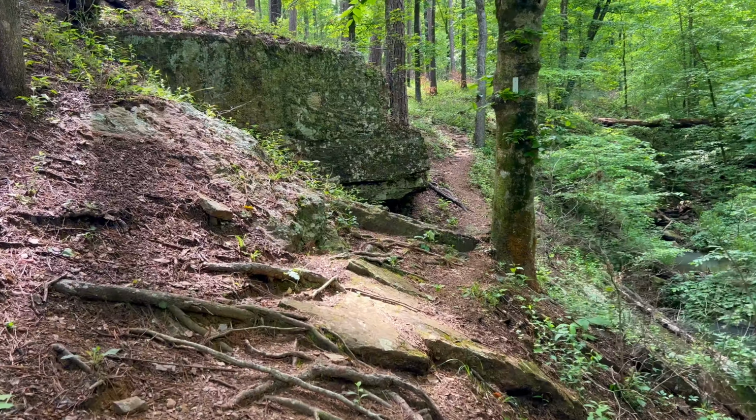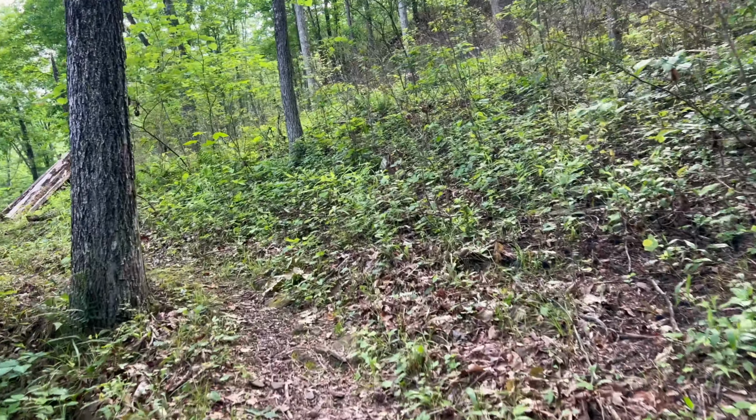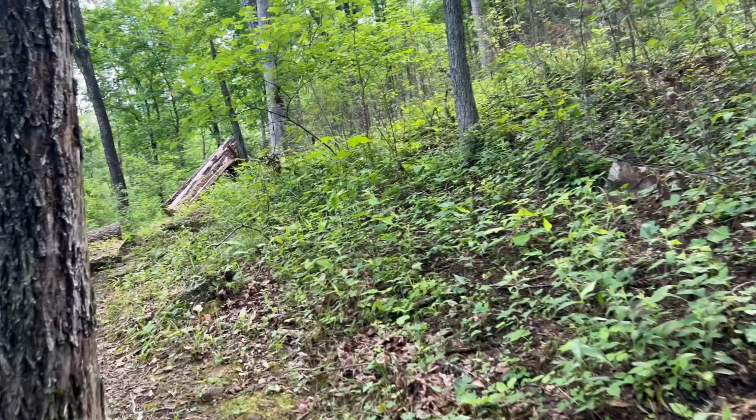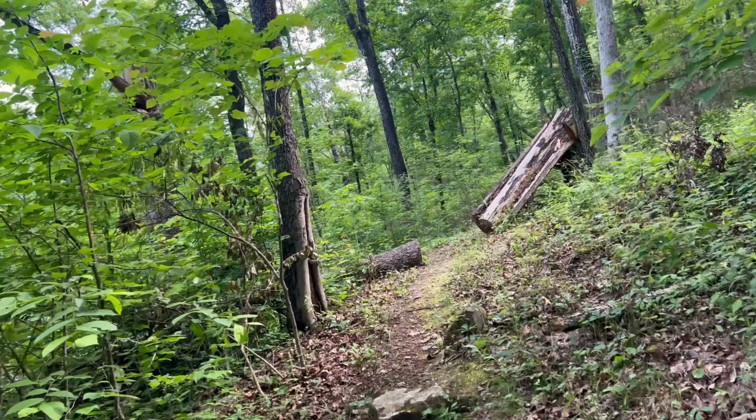Beyond Cedar Creek, we have about a mile of ascent to go. It's not too bad, it's about 500 feet. And then actually to Haw Creek Falls, mostly just a long, steady descent.